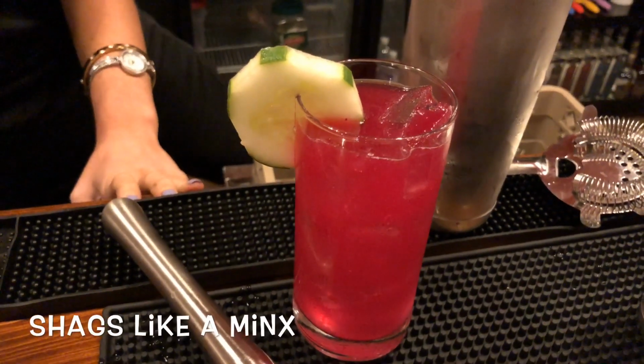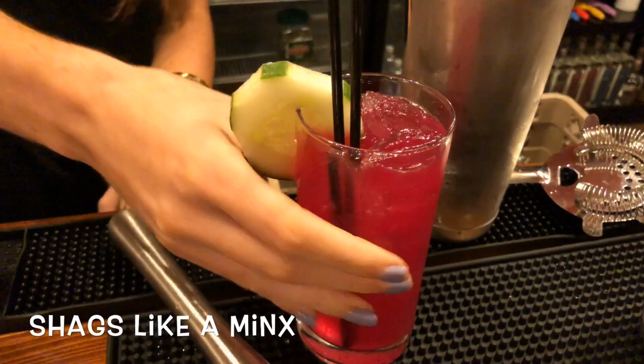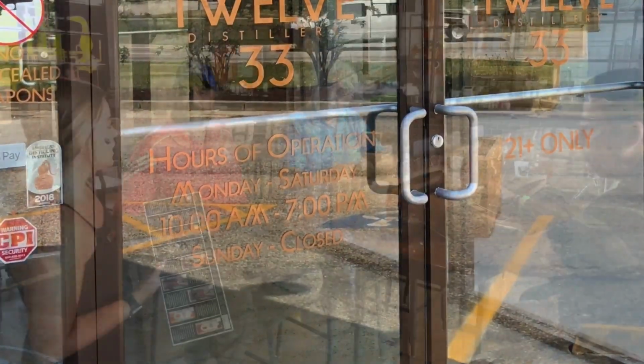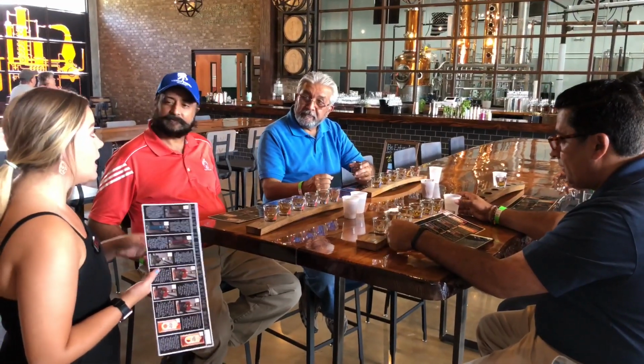Now, they will give you the ingredients, but not the measures, so you might have to do some mixology sleuthing with your palate. Before you plan a trip to the 1233 Distillery, there are some restrictions that you should know about. Right. So, unfortunately, South Carolina state laws prohibit us from being open past 7 p.m. What people don't generally understand is we are not a bar, we are a distillery, so we have to follow the same laws as liquor stores do.